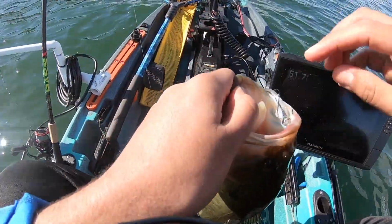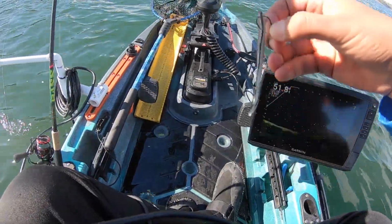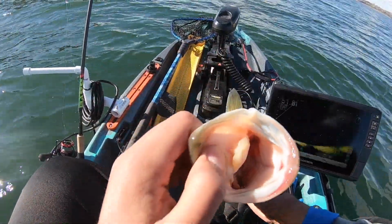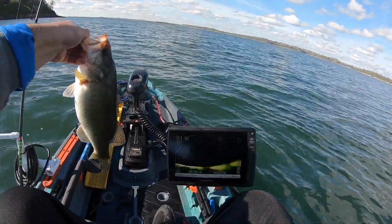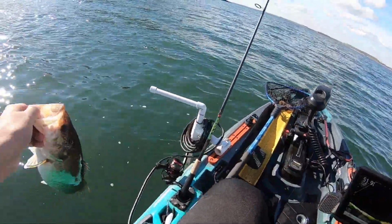Got him on the old drop shot. Barely hooked. Wasn't even hooked very well. Just a nice little largy. Nothing in its mouth. Take a quick picture. Alright, well, hey.